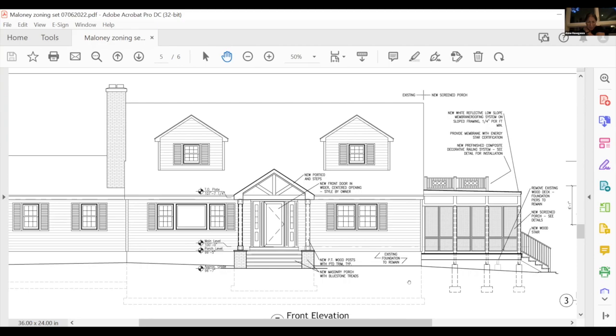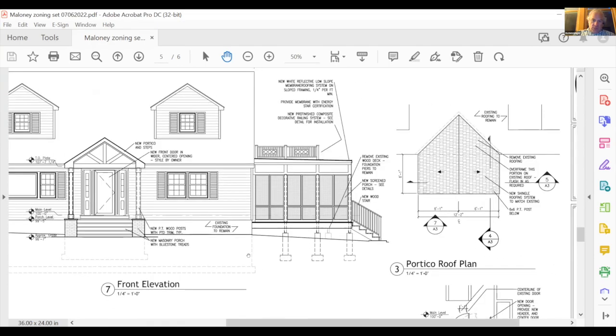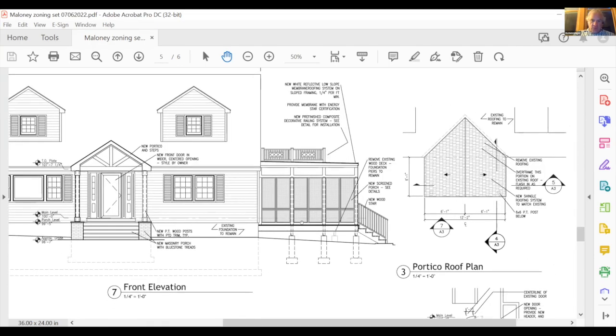Okay, thanks. And then just on the right side of the house will be a screen porch. Right now, the deck is actually a little bit higher. You can just see the dashed line in there. It shows where the floor level is.